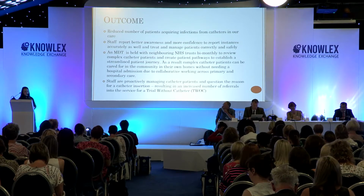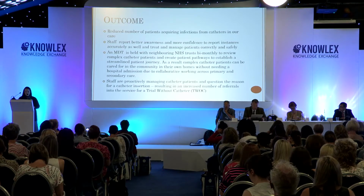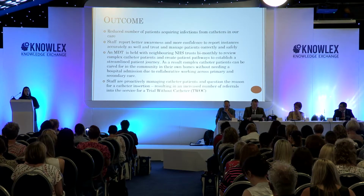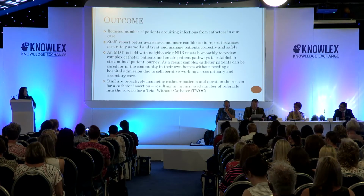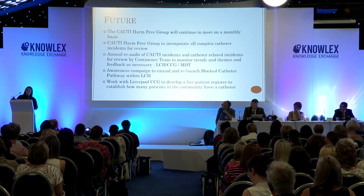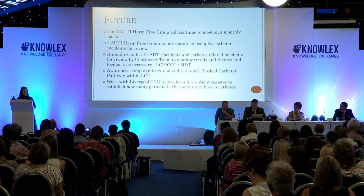But it also raised bigger questions around catheter care, and so more staff looked at why catheters were in, and they started to question the reasons for the catheterisation. So we actually saw an increase within our service last year for trials without catheters, which is also great because that's essentially what we want. So really, future progress for the group is that it continues to meet now on a monthly basis.